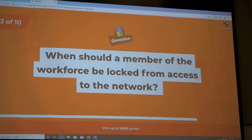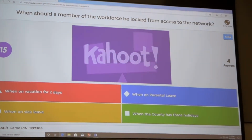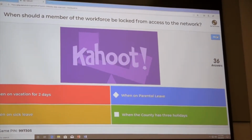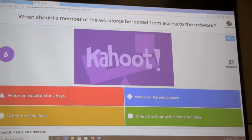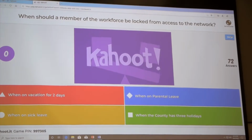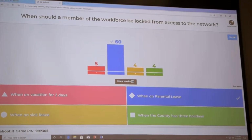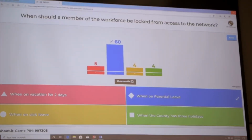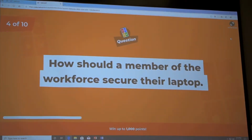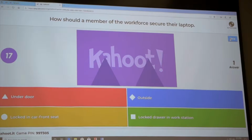Next question. When should a member of the workforce be blocked from access to the network? That is correct.